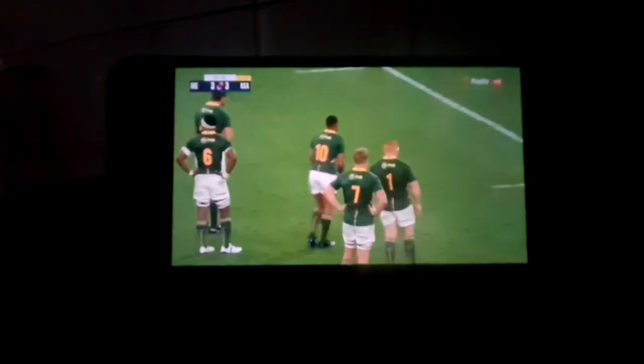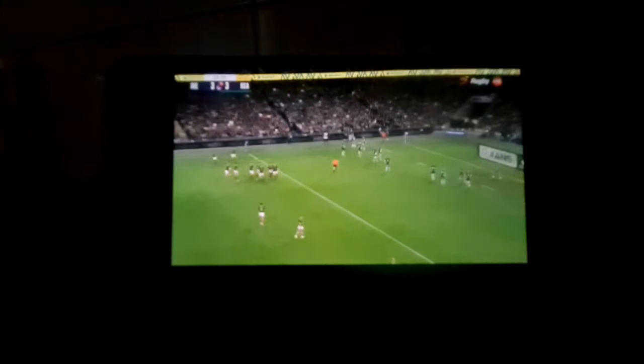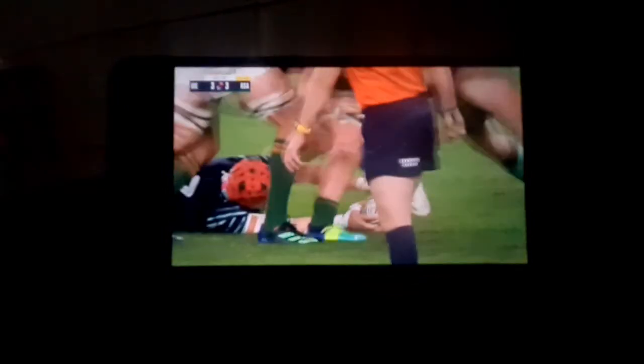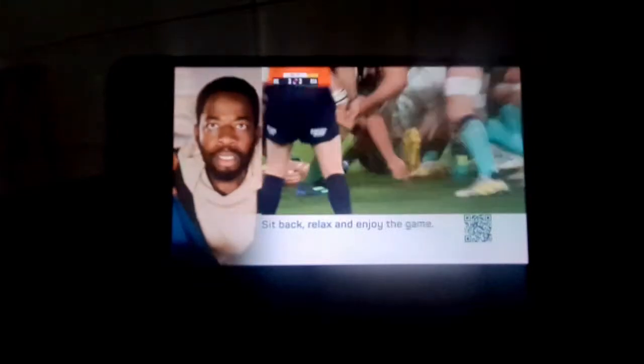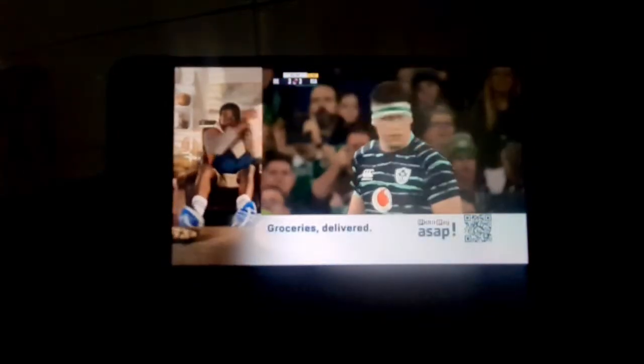Well, this is interesting. Willemse, after that previous kick, has been asked by Siya Kolisi to kick for the corner, despite being a man down, and he'll look to maul this. That's a hit. Look, Malcolm Marx comes in there, bounces right up, the massive counter-ruck. So on the gain line, the Springboks were making some really massive hits.